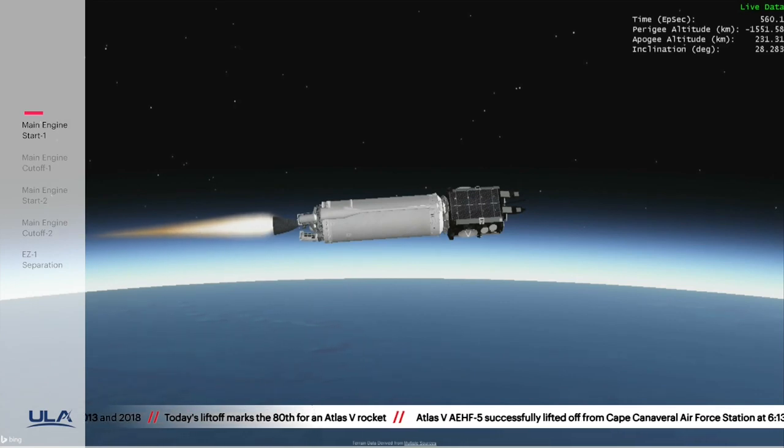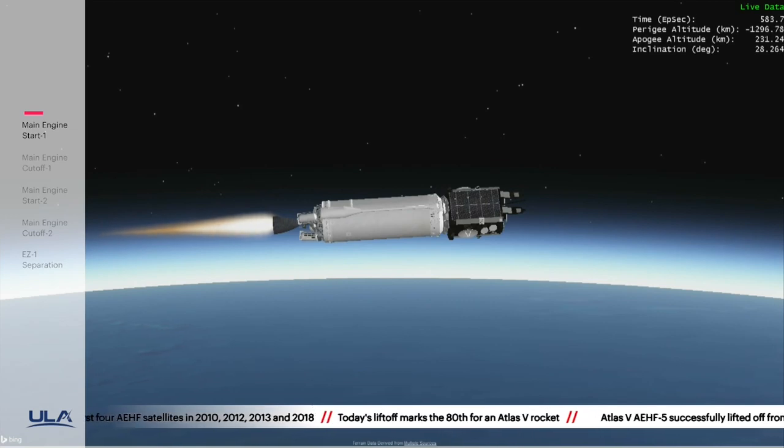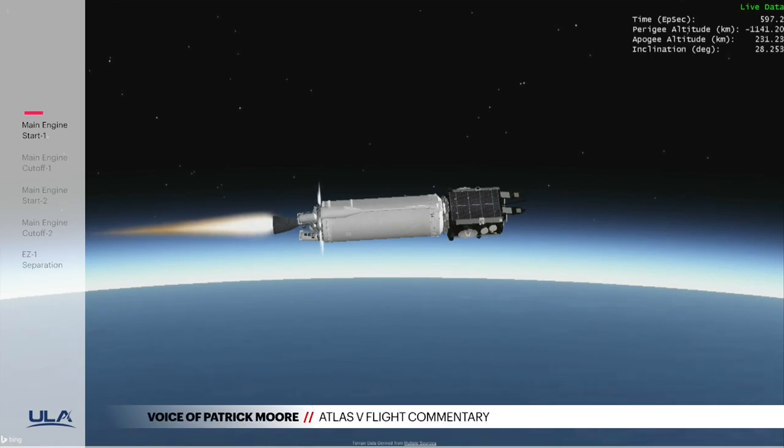Now passing 9 minutes, 30 seconds into flight. And about 2 minutes now remaining in the burn. Centaur systems continue to perform nominally throughout this burn, continuing to see good performance on the RL-10 main engine, as well as periodic thruster firings, and Centaur is maintaining very stable body rates.